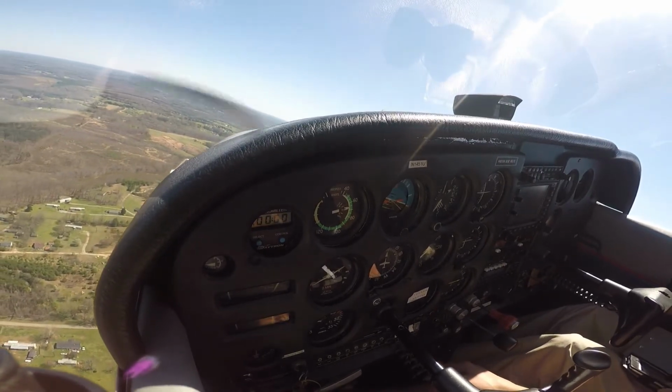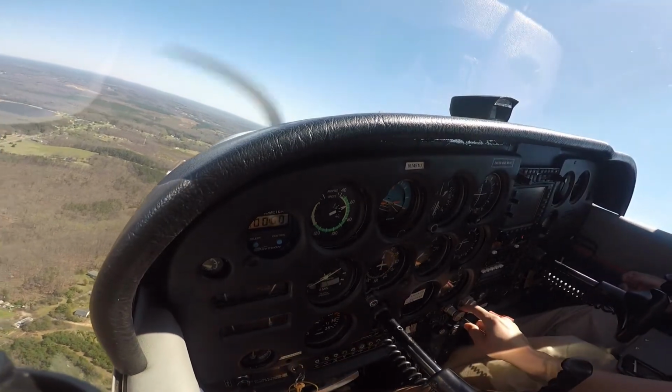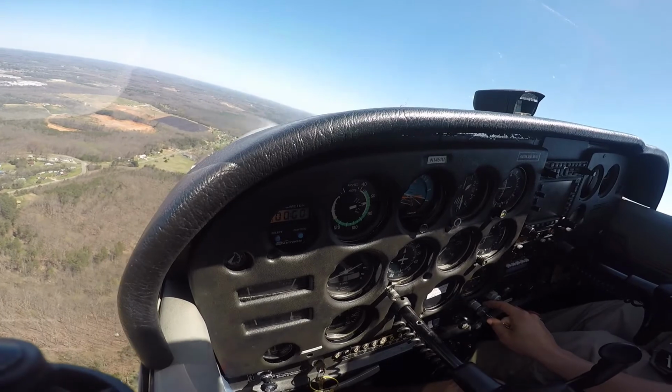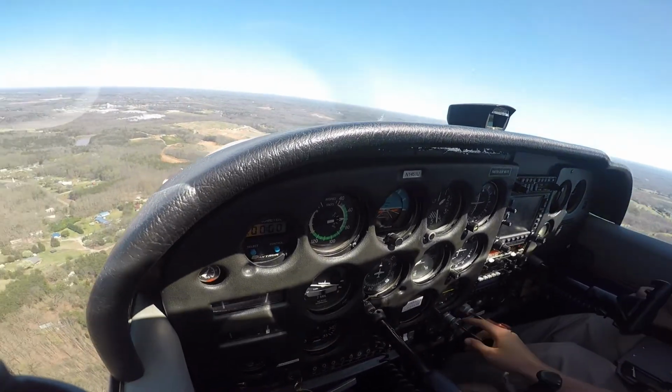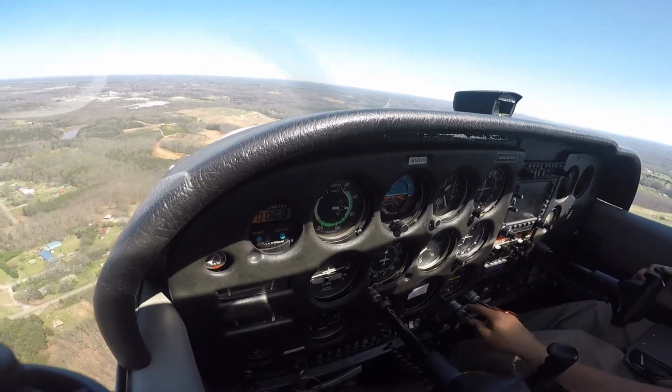Taxi via Foxtrot, crossing 2 and 20. Square it off. He's still on the runway. No, square it off. There you go. And Danville traffic, Skyhawk 1451 uniform, left base, runway 31, Danville.